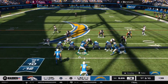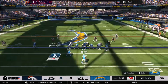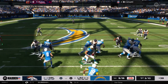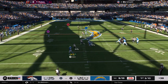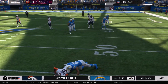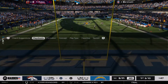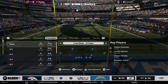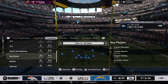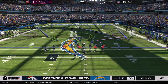Herbert going to change the play here. They go play action here on first down. Well, he tries to force it in, and it's intercepted. And the Broncos are going to take possession here at their own 47-yard line. Looking to put a drive together.